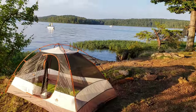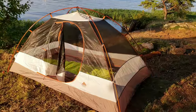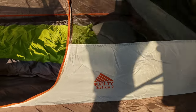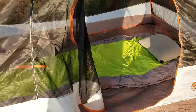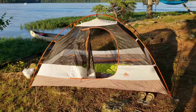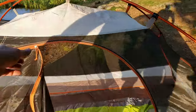All right. Some fellas fishing over there. Hopefully they catch a bunch. Got it set up. So, Kelty Salida 2. Got my pack all in there ready. Plenty of room. A Therm-a-Rest in there. Set up pretty nice. So, looks good. Get it zipped up. I'll take you on a tour of the campsite.